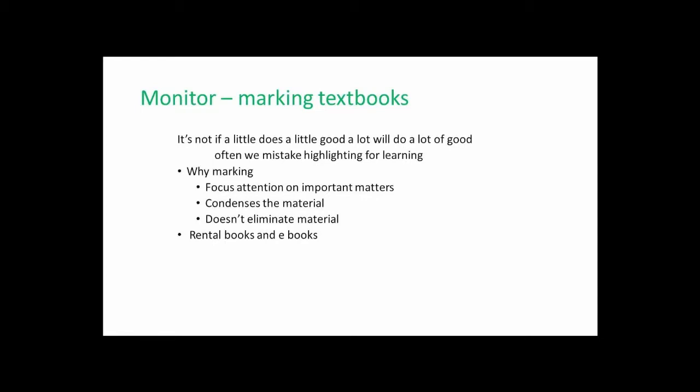Why do we mark? We want to focus attention on important matters that are on particular pages. This condenses the material that we need to focus on for our examinations. Now, it doesn't necessarily eliminate material, but it does raise to the forefront material that we're going to want to focus on.